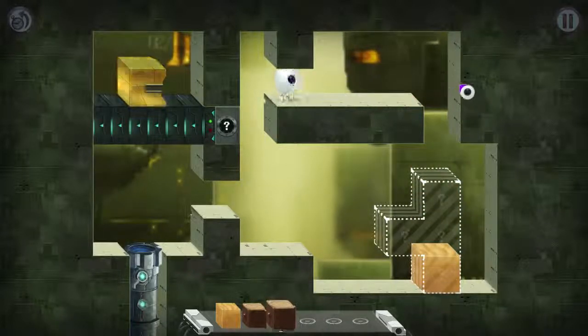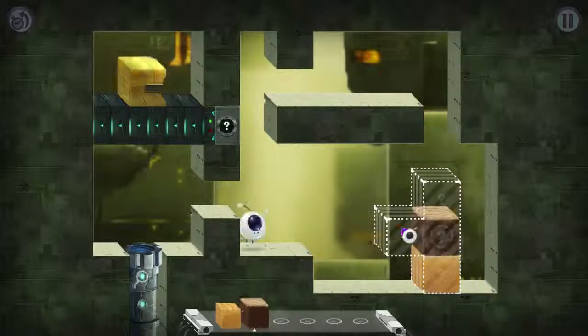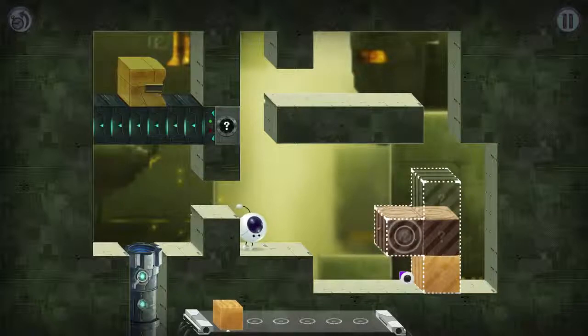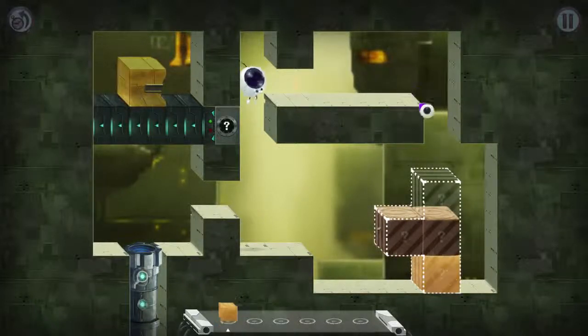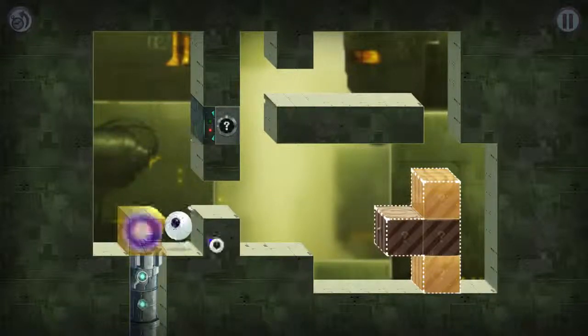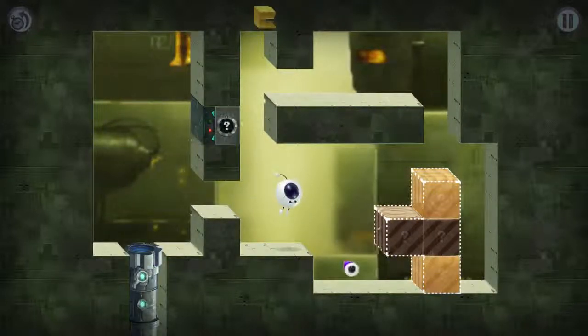So you can do that once again like this, and then it'll fall, and then I can push this right here, and since wood blocks stick together, it won't fall next to the sand block. And then I just do one more, and then once I have the whole shape filled out, this gold block will fall, and that is of course what you need to progress through the level.